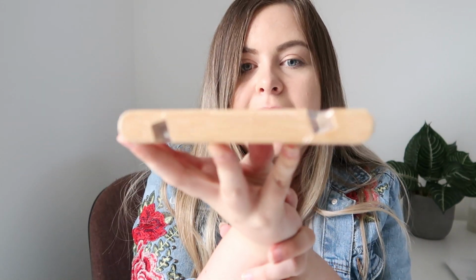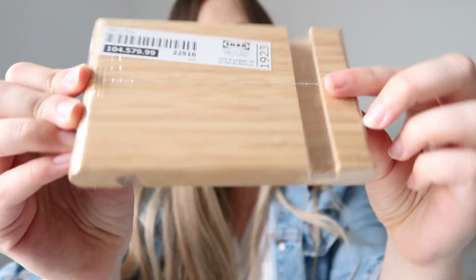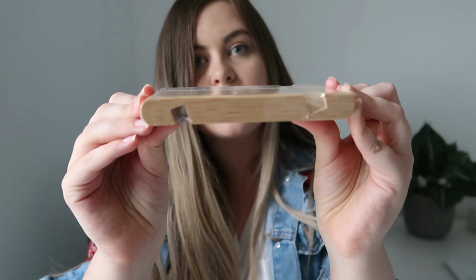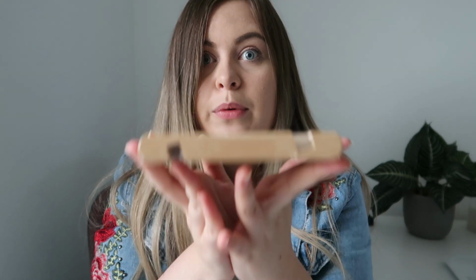Okay, so the next thing I picked up, I feel like I'm too excited about this actually. So it's a phone holder, but I love it because it's actually like, well, it's probably not real bamboo, but it's that kind of bamboo theme phone holder, and you have 2 different sizes, so dependent on what angle you want your phone or what thickness your phone is, and it just looks so pretty.